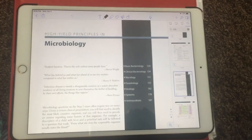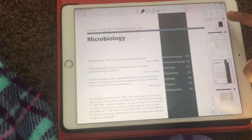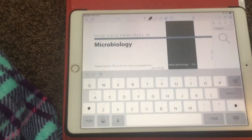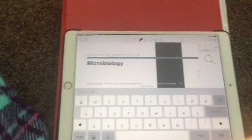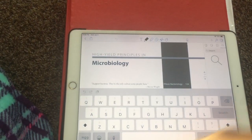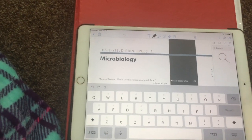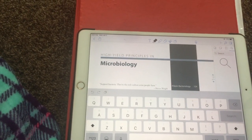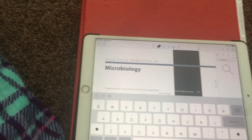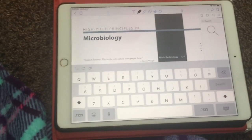Right there, microbiology, and you start to scroll. That's what I love about this. Another thing I really love about this is you can insert notes, you guys. You can insert your notes from a different lecture and add it into your step book. So a lot of people will get their step books in a binder. If they're more of a paper person, they will put their step book in a binder, and then they will insert their notes in there.